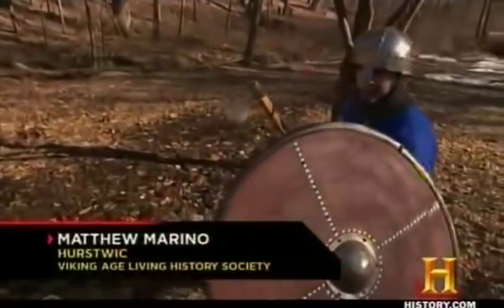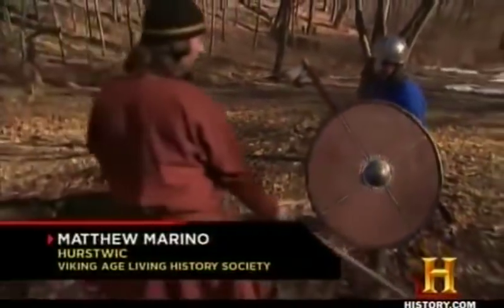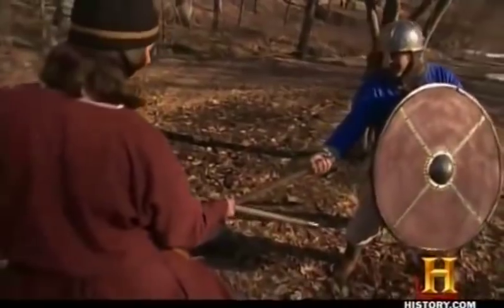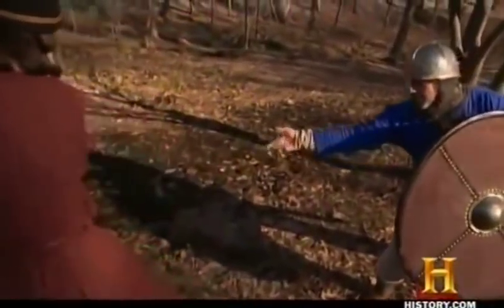Eli's got the two-handed axe. He's going to take a big sweeping cut at my leg. I'm going to withdraw that target and step back. I now have a good target at his forward leg. He's going to withdraw his two-handed axe. If he catches the head of my axe, I either fall on my face or let it go.